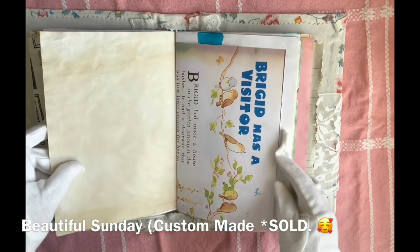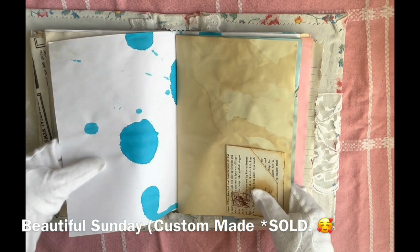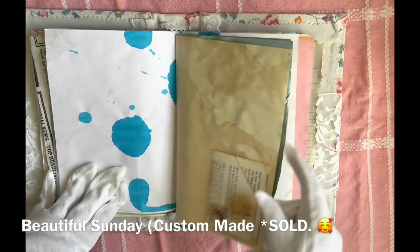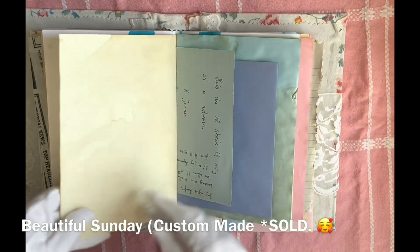Lots of plain pages. Another book page here. That's a paint page background. A little bit. It's a nice coffee dyed page with a little ephemera piece pocket. See there? And a little stamp on the corner.